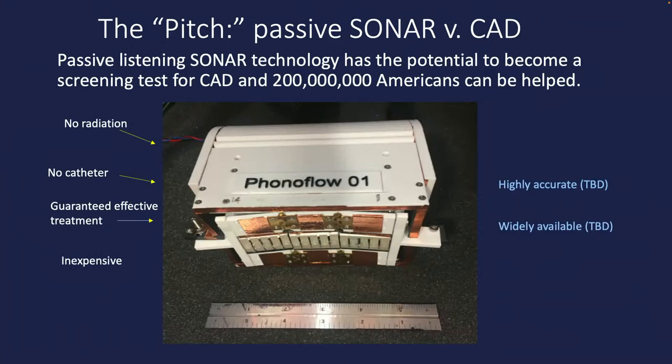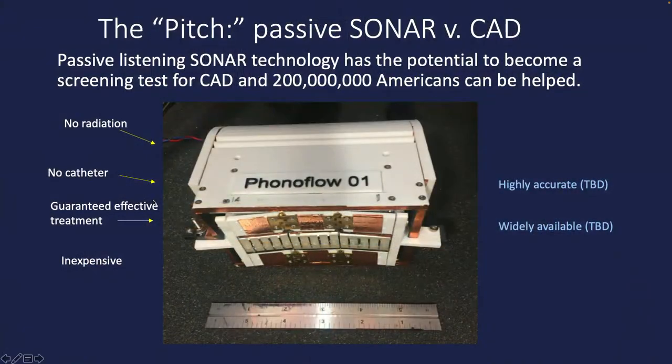So what's a cheap way to screen for CAD? We think we have it. This little company that I formed in 2008, this is the fifth generation of an array of stethoscopes. This device is about 3.5 inches. These are the stethoscopes right here, and there are 15 of them. Each one of them constitutes an independent point measuring the vibration produced by the sound that comes to the chest right over your heart.